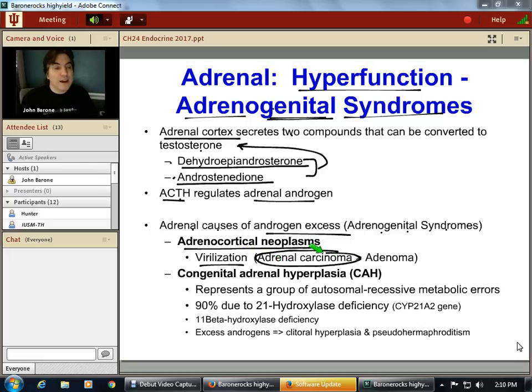carcinomas. Again, under the microscope, I can't tell. I tell because it's invasive, and I tell because it metastasizes. That's an adrenal carcinoma. So that's not such a good thing to have a carcinoma and be virilized. I'm virilized because of a carcinoma? No, that's not cool. A girl gets virilized and she has a metastatic tumor, not a good thing. So that's one thing that can do it, adrenal cortical tumor.